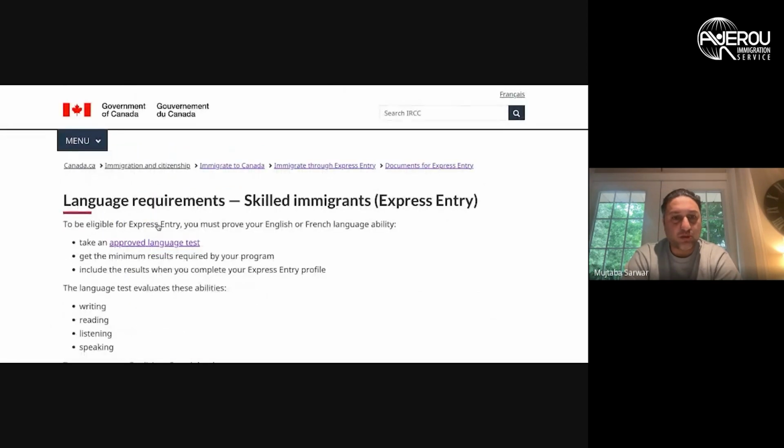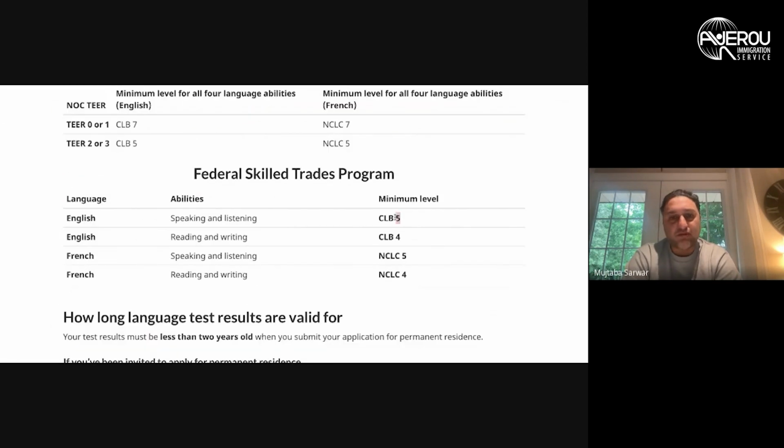The minimum score required is a minimum of 5 in speaking and listening, and a minimum of 4 in reading and writing. So this means CLB 5 for two and 4 for the other two. Anything below this will not qualify.